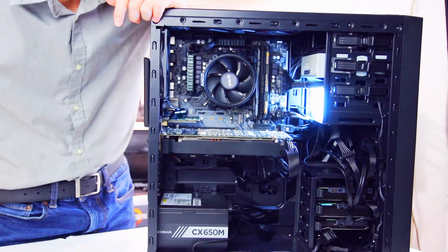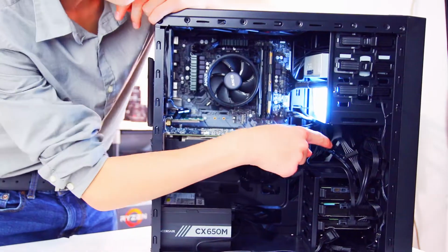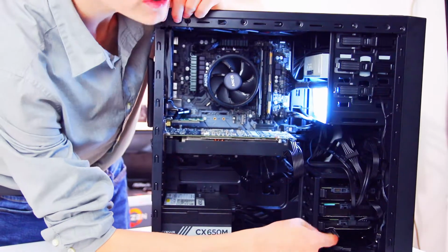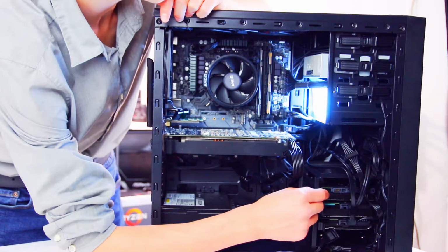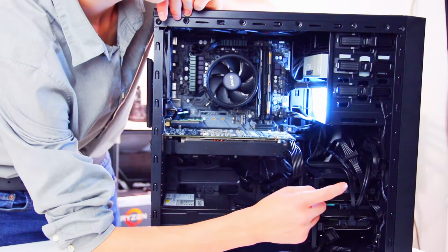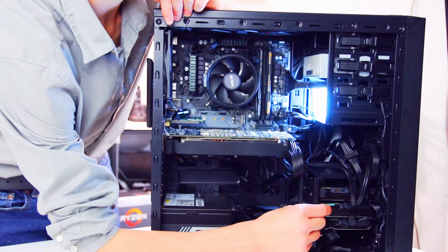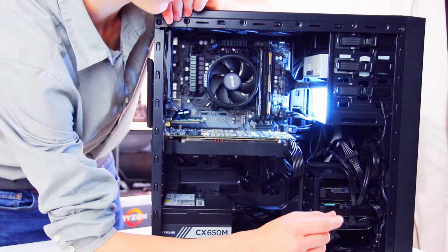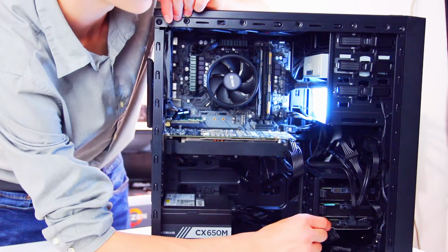That's just because I have more cables. We have the same SSD here. Then we have 3 hard drives now. So I have a new WD Blue 7200 RPM 1TB drive here, a used Seagate 7200 RPM 1TB here, and another used Seagate 1TB 7200 RPM drive here.